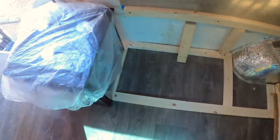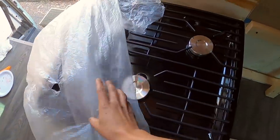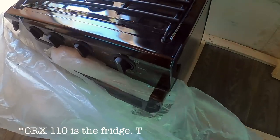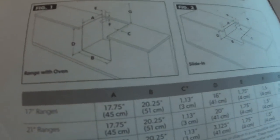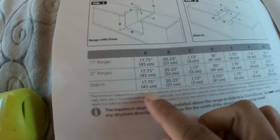Framework that we did with the oven. This, my beautiful, sexy Dometic CRX 110. I can't wait to cook on you. The super sweet thing about this Dometic and their instruction manual, it's just very thorough and it actually gives you the exact dimensions you need for the inside.